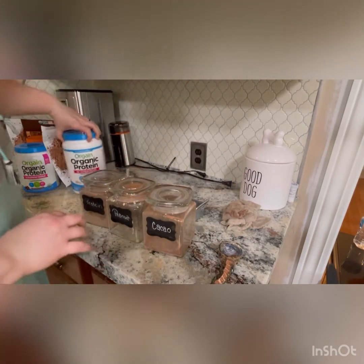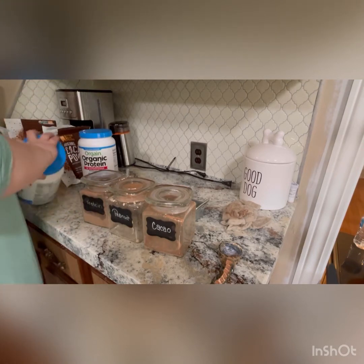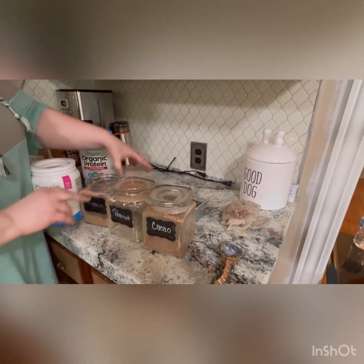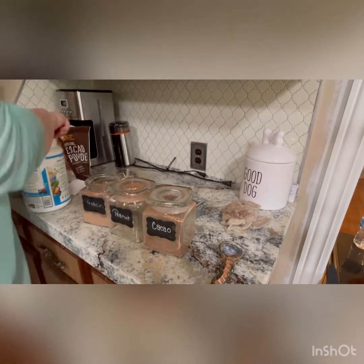Every time that I try to make us a protein shake. So while I'm cleaning, I try to go ahead and fill those up, and then that way if I'm out or almost out of one, I can go ahead and throw that away and get that clutter out of the kitchen.